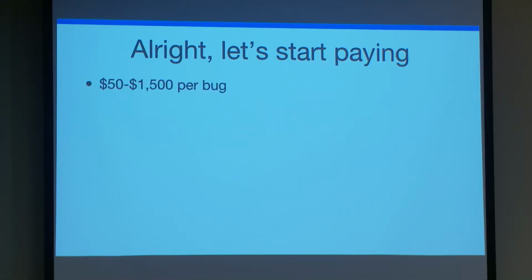So after we rolled that out, we said, okay, let's start paying and see what happens now. So we rolled out a minimum of $50 and a maximum of $1,500 payout.